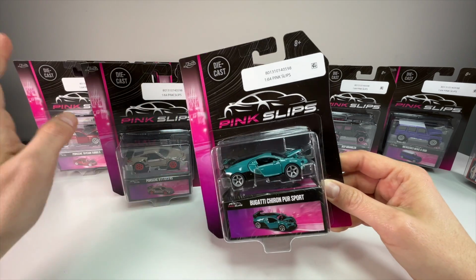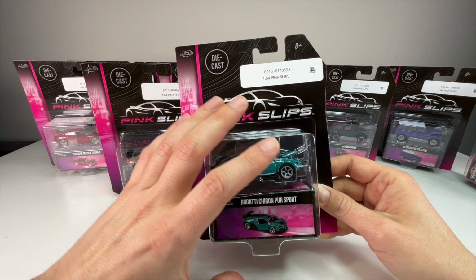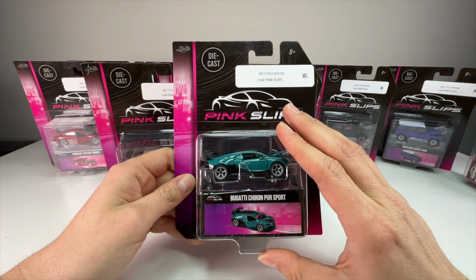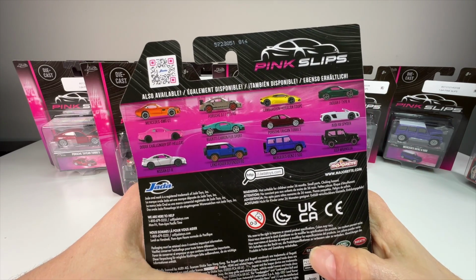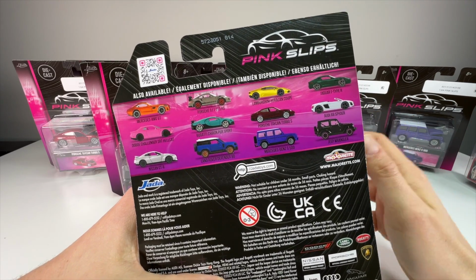So without further chat, now that we've covered the history of the line, a little bit about how the line came to be, let's start unboxing these things. So this is the first wave. All 12 of these cars seem to be released at the same time. Others were harder to find in the first place, obviously, just because some are more hyped than others.